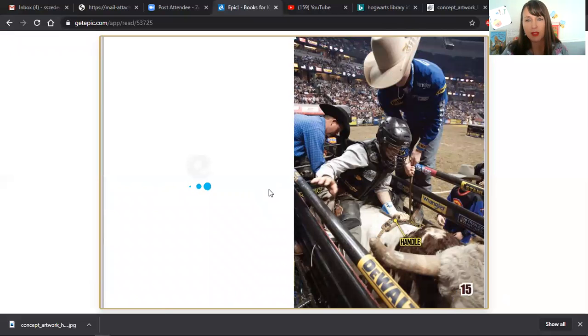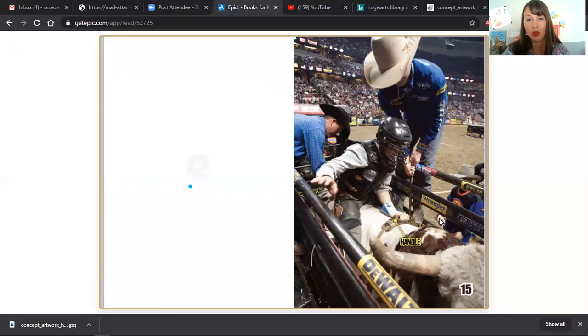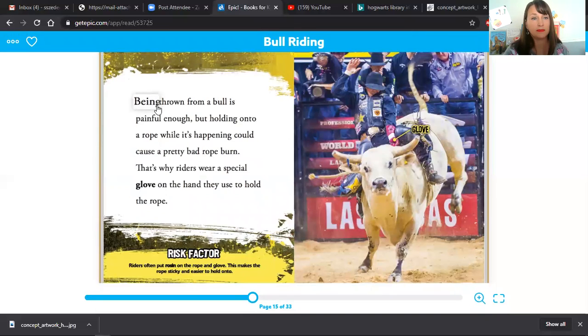Oh, we have some more labels on page 15. So remember earlier we read about how a bull rider is only allowed to hold on with one hand and that they are holding onto a rope that wraps around the bull's chest. So on page 15, they are labeling for us the handle that the bull rider is holding on to. Okay, let's read page 16.